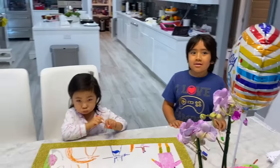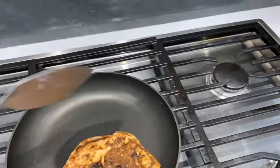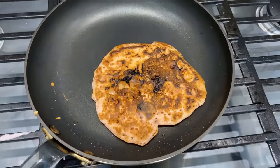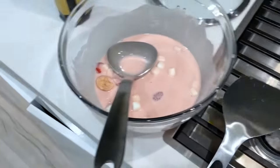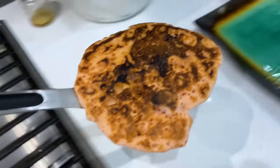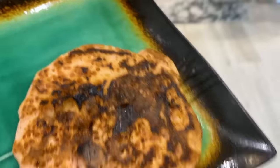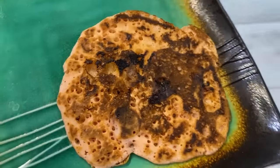I'm gonna... Oh, wait. I forgot about my pancake. Da! It didn't burn it. Hopefully it didn't. Burn it. Okay, first batch fail. Okay, it's daddy's fault. Good thing I made some extra. All right. Look at this. Yikes. Guys, check this out. I accidentally burned the pancake. Okay, this is for daddy. Daddy's pancake is this one.